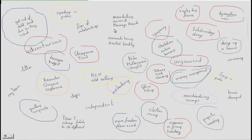I'd like to inspire people to get out of debt and live as they want. I've done it myself. I think that's a good basis. As a teenager, I was given a budget to manage, so I've always had to manage my own money from quite young. I've quit corporate. I want to inspire people to have more freedom from work. I organise clothes swaps, that's money saving, money management. I've started an online business.